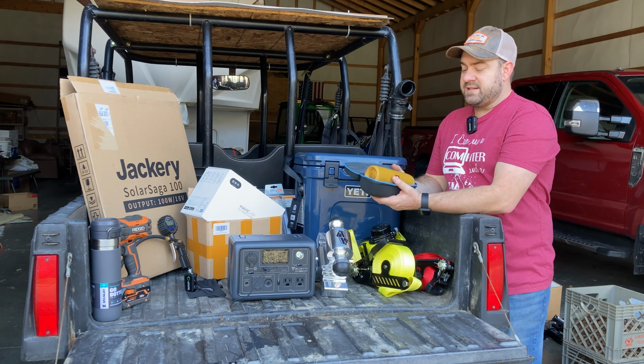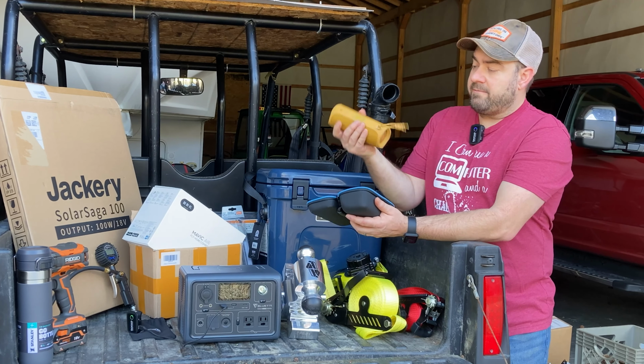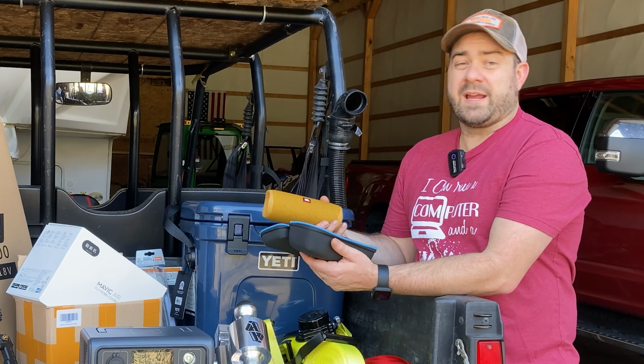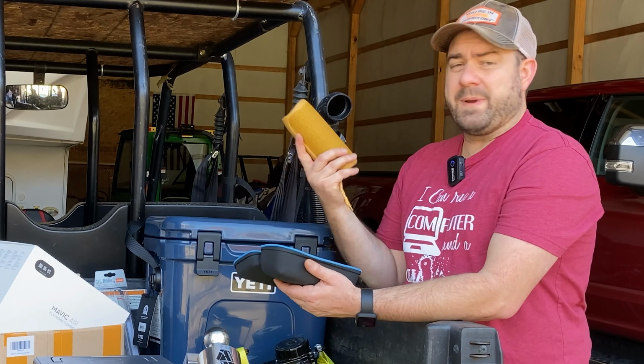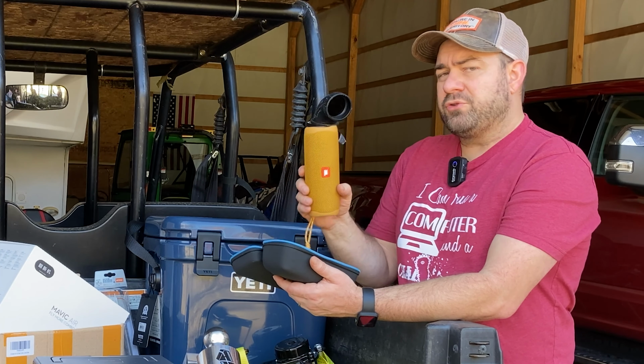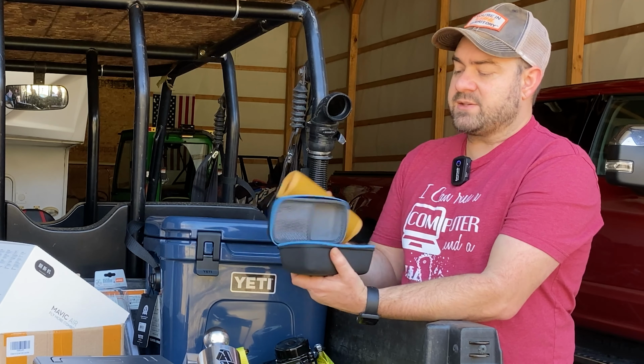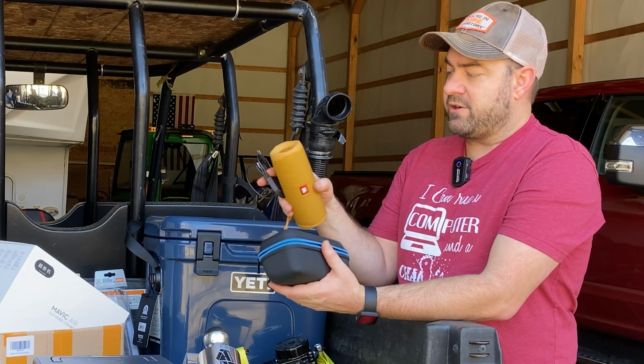Next up on my list is the JBL Flip 5 speaker. I take this with me when I'm headed to construction sites for work, or when I'm out here in the garage. Great Bluetooth speaker, a lot of sound for a small package. I've got this case for it. I'll put the link to the case and the speaker down below.